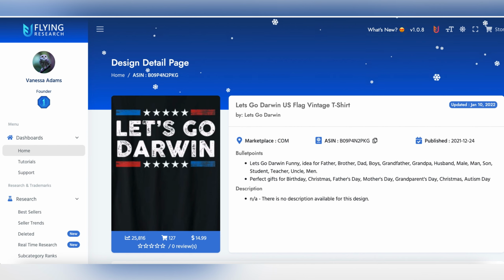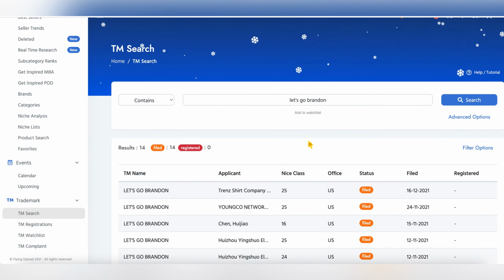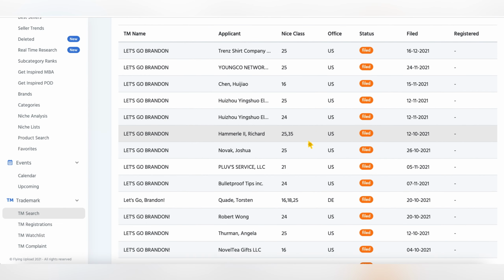Our first niche of the week is this Let's Go Darwin. So if you guys are familiar with the Let's Go Brandon shirt, it's been trending for a while, and although I don't recommend it, and here's the reason why. Whenever I do a trademark check for Let's Go Brandon, there are several trademarks filed, but none have been registered yet.